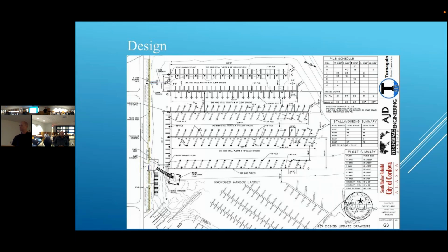Okay. This seems easier to come into your slip when you don't have to go around. Right, there's wind on it or something like that. But when you come out, is it easier the other way? It's easier to pull out. It's a little easier backing out than getting in sometimes. It just depends. So who do you work for? The city. So you're actually employed by the city rather than on the contract? Yeah, I went with the contract.